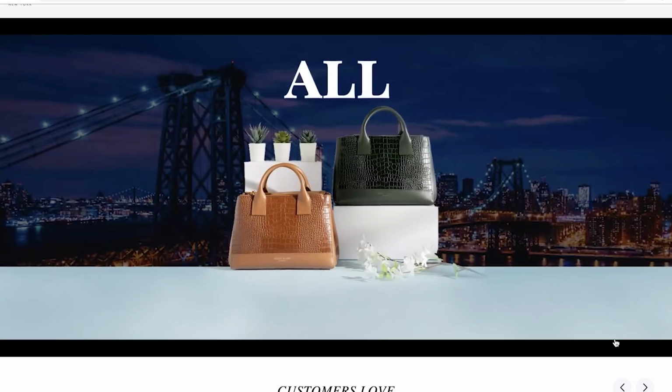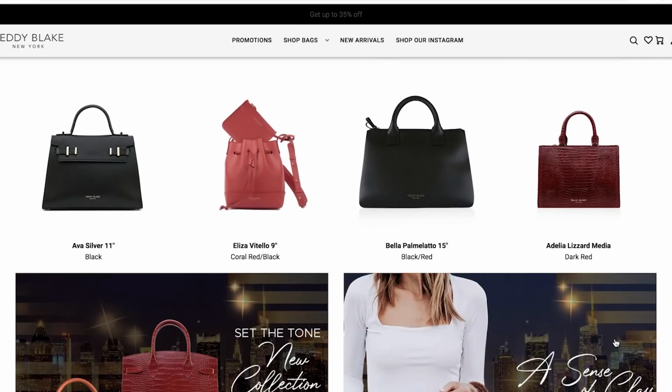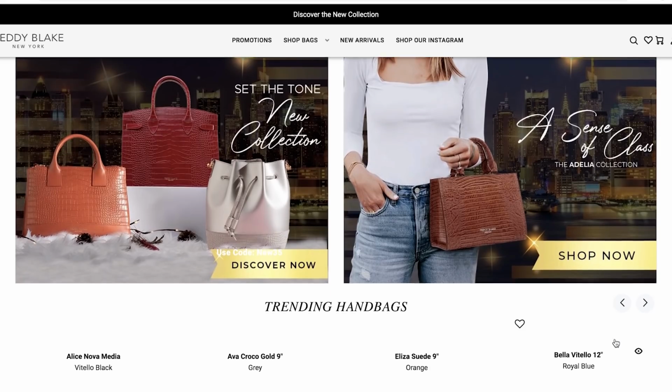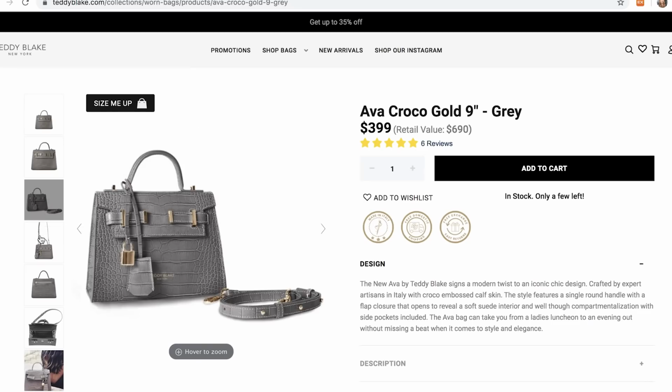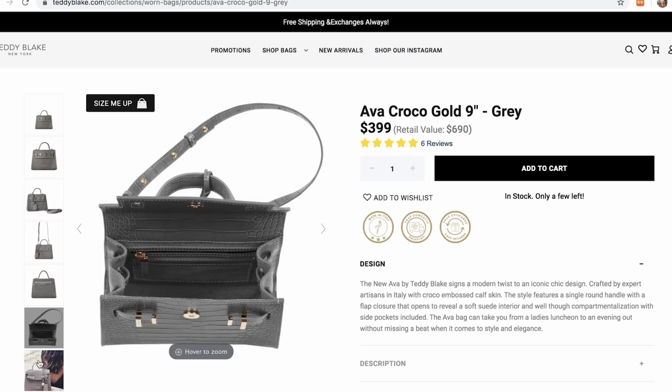I saw the design on their website and they have so many designs, and they also have new designs that come up every month, so they're super diligent. And when I saw this on the internet, I was like, wow, it looks so luxurious and it looks so strong and it looks like it's good quality.